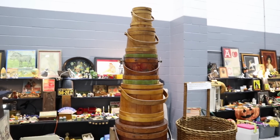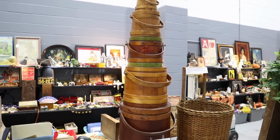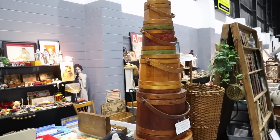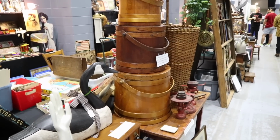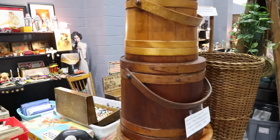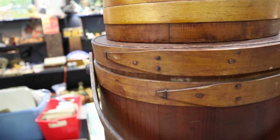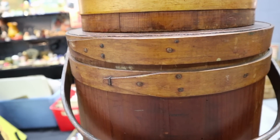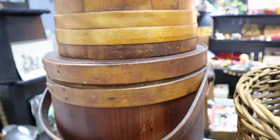And look at this stack of firkins. This whole set is being offered at $950. The firkin originated in England and was a beverage carrier. Sometimes it was milk, sometimes it was beer. And you can always identify the way they're made because they have these attached handles and then the straps around the top that are nailed in, in these cases with squarish nails because they're older.